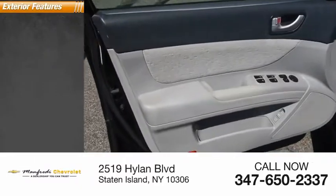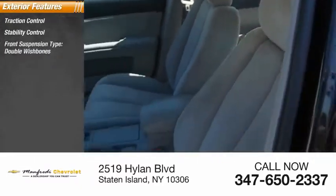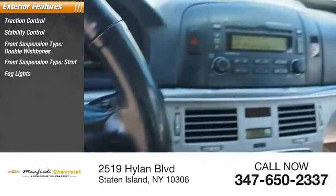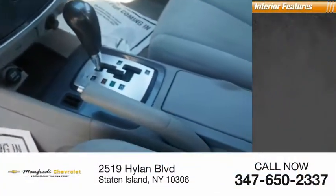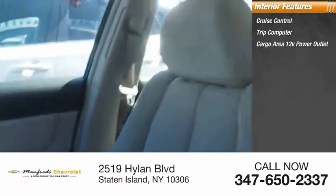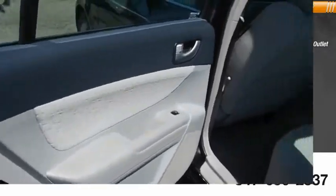Here are some of this vehicle's great options: traction control, stability control, front suspension type double wishbones, front suspension type strut, fog lights, braking assist. Inside you'll find cruise control, trip computer, cargo area 12-volt power outlet, child safety locks, power door locks.